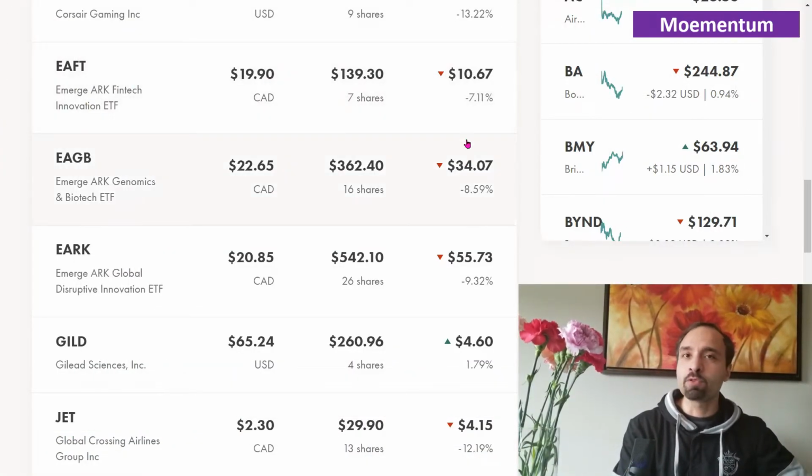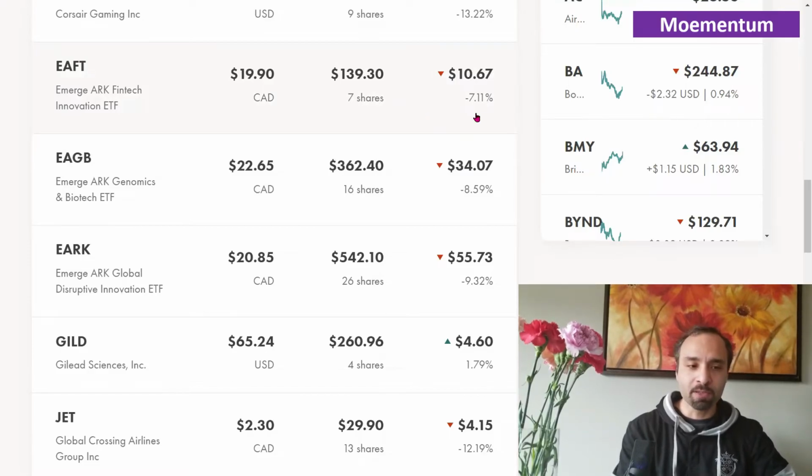As they are in the negative, most likely over the coming week I intend to add to my shares and dollar cost average. Here we have 7 shares of EAFT with a negative 7.11% return. We have 16 shares of EAGB, or ARK Genomics and Biotech ETF, with negative 8.59%.